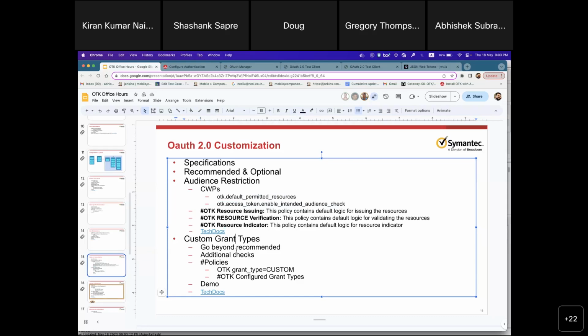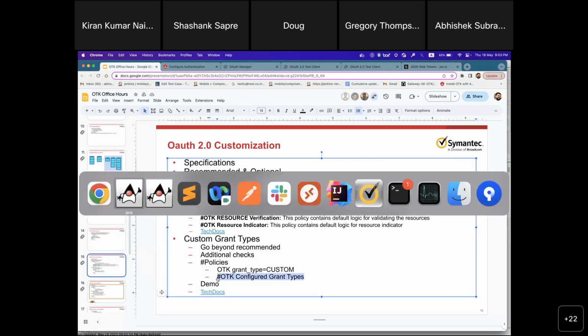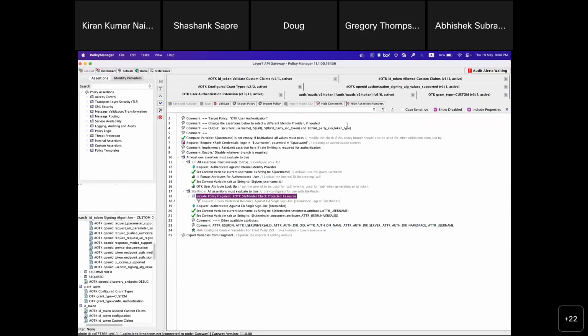These custom grant types allow us to go beyond what OTK does as part of the default grant types. We know that password, client credentials, implicit and authorization code are the basic grant types. Beyond that, we have a few more, but if something needs to be customized there, we have an option to do that as well. For that, we have two policies, one called grant type custom and configured grant types. These two policies need to be updated to support any custom grant type. For example, configured grant types.